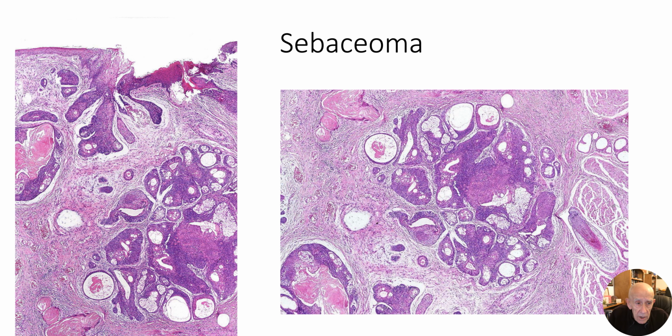Now, sebaceoma differs from adenoma in that it's a multinodular tumor which sometimes shows an origin from the epidermis, and it has much fewer sebocytes, and these tend to be scattered around, so it's germinative cell predominant. And the other thing you see in sebaceoma commonly are ducts, sometimes with a well-developed cuticle. And this is a lovely example of sebaceoma here.